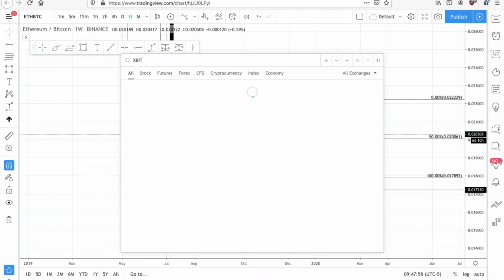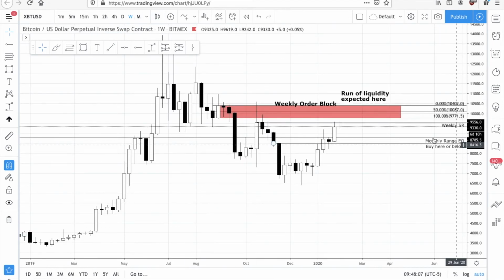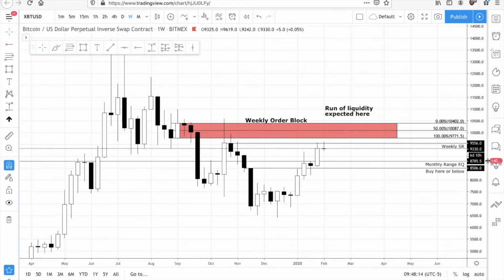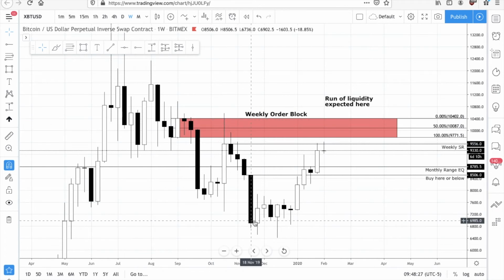Now let's take a look at Bitcoin for a moment. Here's a chart that I posted on Twitter recently. What am I looking at here? So here's the weekly order block. This is the last time that smart money, the market makers, whatever you want to call them, were selling. We had this massive move down. We wicked back up into it. Another massive move down. Consolidation, very bullish here.